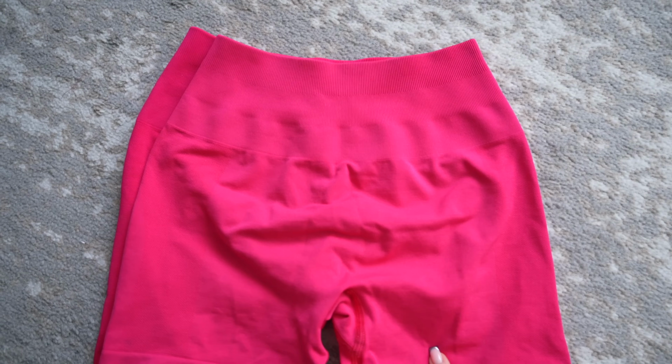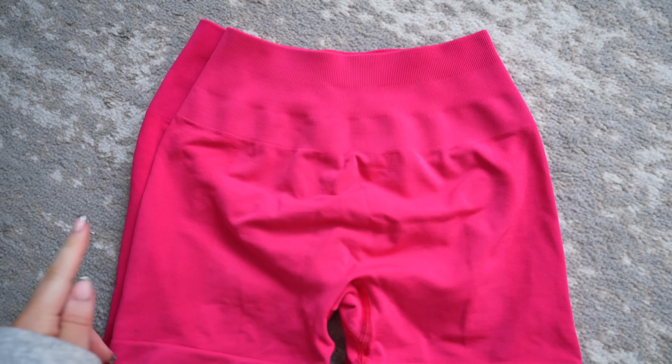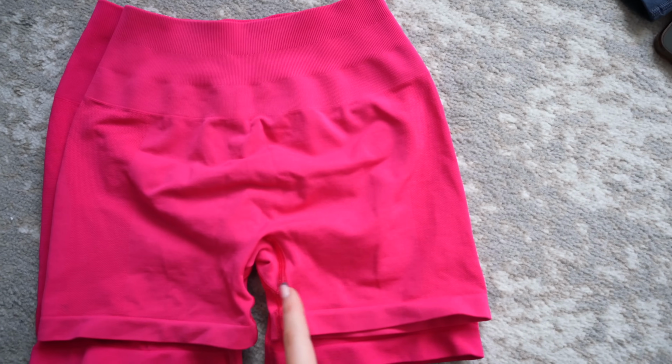We've got the original pink in an extra small and the restock pink in a size small. I'd say that's a pretty standard extra small to small sizing difference. Obviously the extra small are shorter, but that's because these are the original pink shorts, so these are like the 3.5 inch ones, whereas obviously now they do the 4.5.